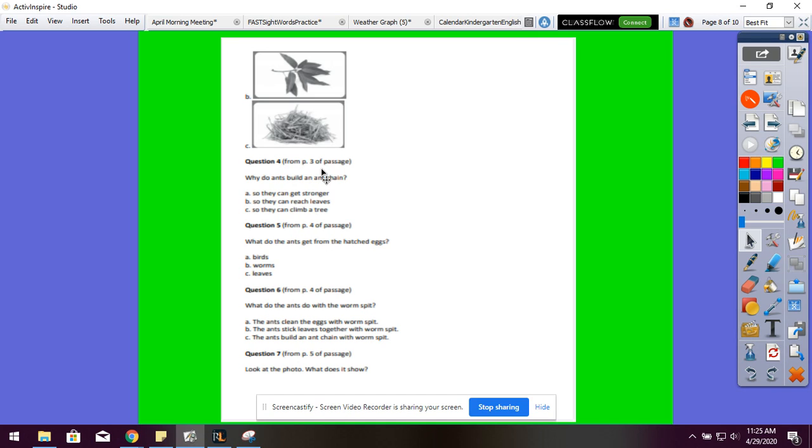Question 4 from page 3 of the passage. Why do ants build an ant chain? A, so they can get stronger. B, so they can reach the leaves. Or C, so they can climb up a tree. If you need to go back to page 3, go ahead and go back to page 3 or re-listen to me read the story again.